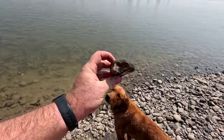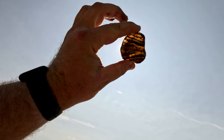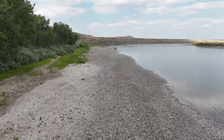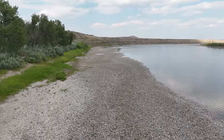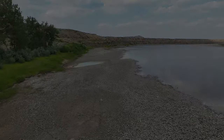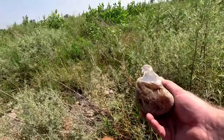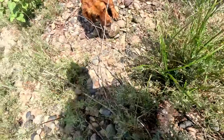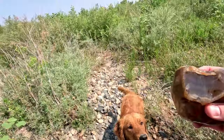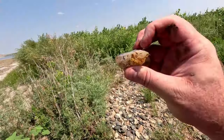There we got a little piece. Ooh, yeah. I see a nice piece hiding in here. Oh yeah, that's a big piece. Oh, there's another piece. I'll toss it right next to it. There we go. Here's the other one. A little chunk.